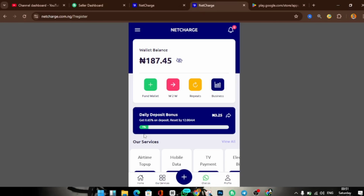If you remember, I said earlier that on this platform you can earn. Now, how do you earn on this platform? As a data reseller, you can get these services at more affordable prices than a normal data buyer. Buying on this platform, you can be a data reseller where you'll be selling data to people. You can get data or any services you want at more affordable prices.